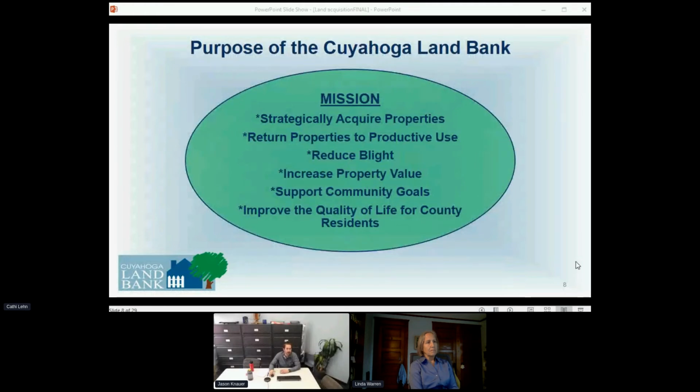So the purpose of the land bank is to strategically acquire properties and return them to productive use. So most of the properties that we acquire generally have structures on them. And most of the properties that we get are through tax foreclosure. So they've been vacant and abandoned for many years.